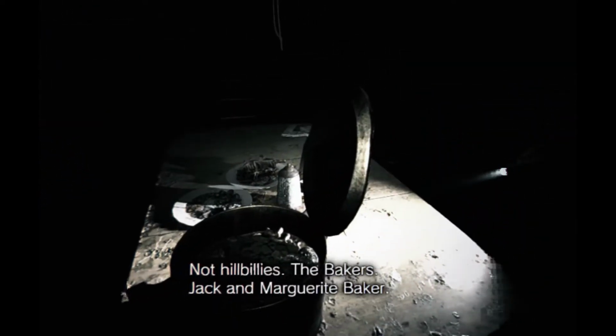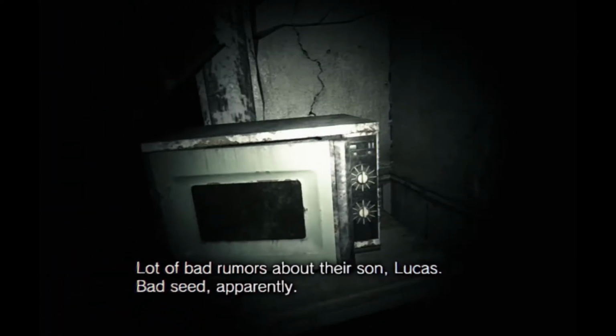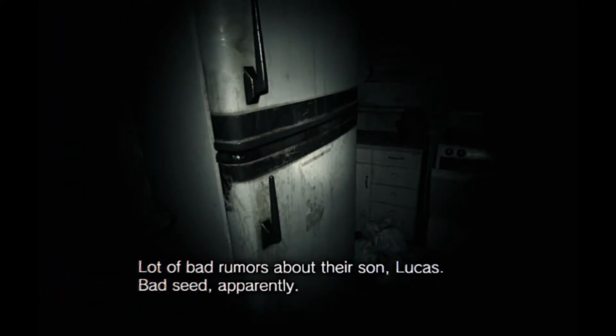Not hillbillies, the Bakers. Jack and Marguerite Baker. And they were quiet, not backward. A lot of bad rumors about their son, Lucas. Bad seed, apparently.